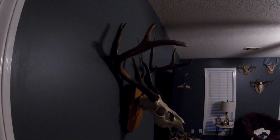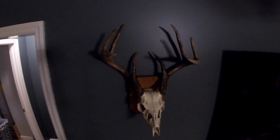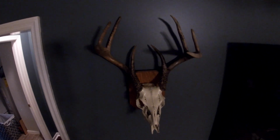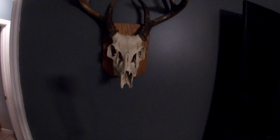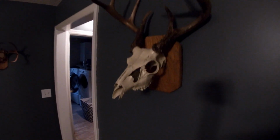This is a deer that I found while I was fishing. Nice 8-point. Got him cleaned up and actually used that at my wedding, my wife's wedding. It's a pretty nice one.